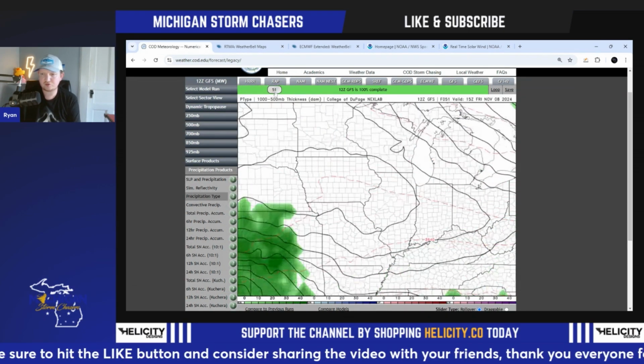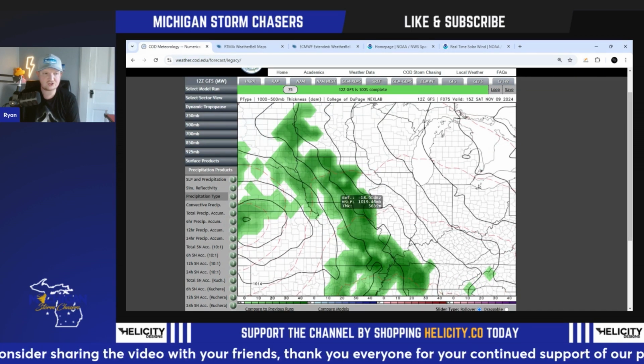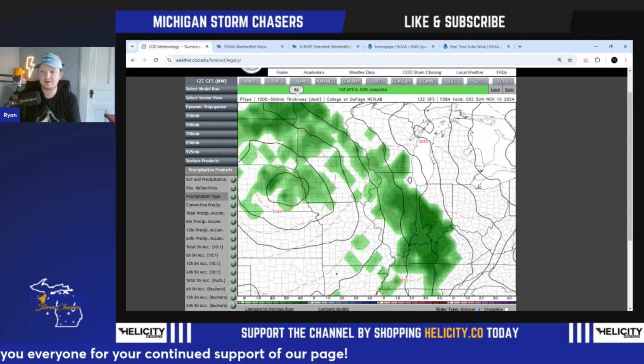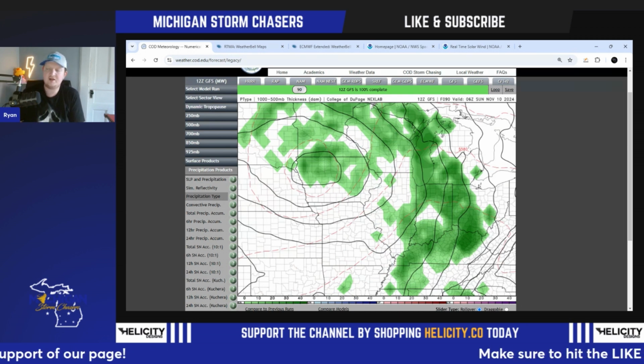Tomorrow, Thursday, should be dry. Friday should be dry. But by the time we get towards Saturday, here's our next rain chance coming up from the south and west. This is Saturday morning. Going into Saturday night, it's going to continue to track toward Michigan. It should arrive in Michigan roughly around the overnight Saturday into early Sunday morning time frame.